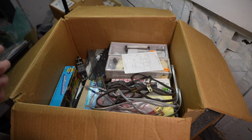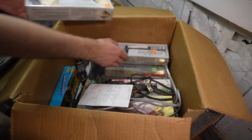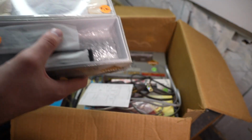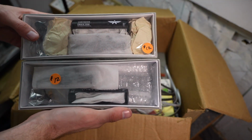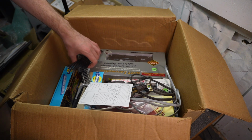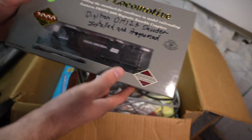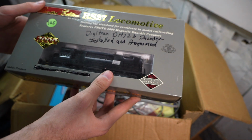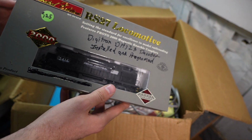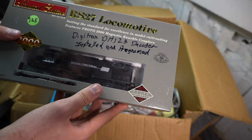This gentleman was very involved in clubs in the area and stuff, which is just so cool. Here's a couple Lifelike, or Proto 2000 rather, tank car kits. Again, sealed brand new. Here's something cool. Look at this. RS-27 for Penn Central by Proto 2000, and it's Digitrax equipped and programmed.